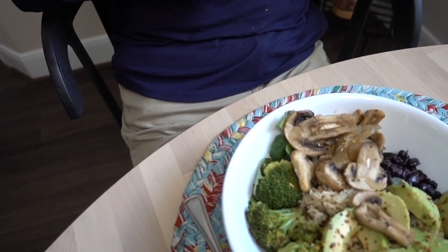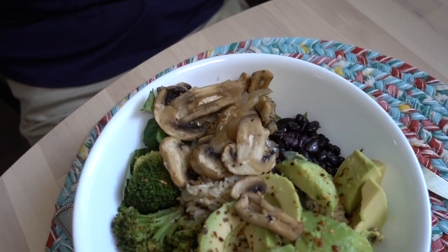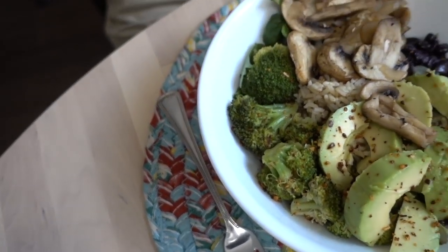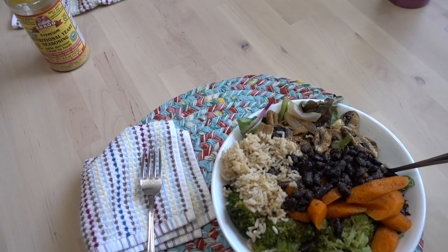with garlic and onions. No oil? No oil. Then you got avocado, black beans, brown rice and greens on the bottom, and steamed broccoli with... What flavor, Mrs. Dash? That's the Southwest blend. Spicy. It goes well with avocado. Yeah, it does. I love Mrs. Dash, no salt seasonings.